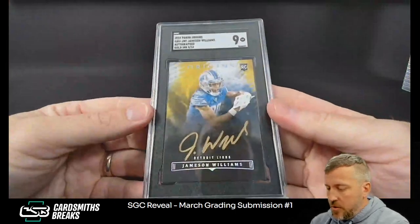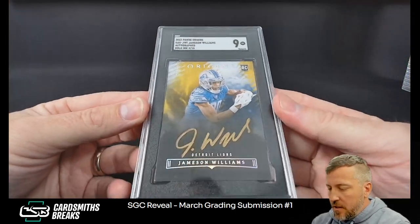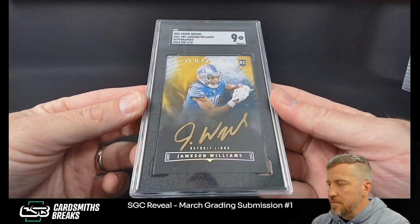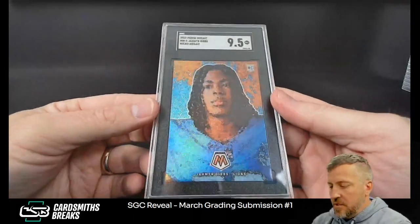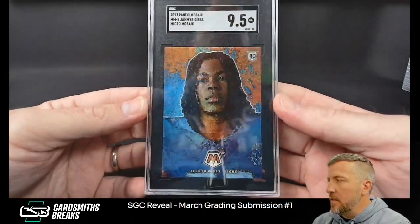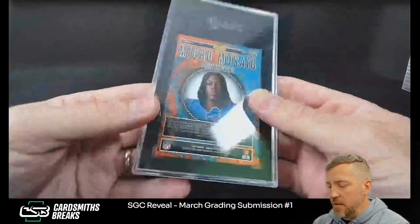Killing Me Smalls mailed in a bunch of stuff. Like this Jameson Williams Origins Gold Ink autograph. Got a 9. No auto grade. Wasn't even 50? Wow. This card's awesome. Jahmyr Gibbs Micro Mosaic 9.5. Must be an SP insert. I never saw one.